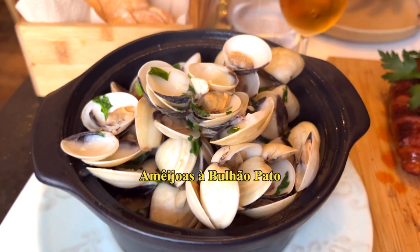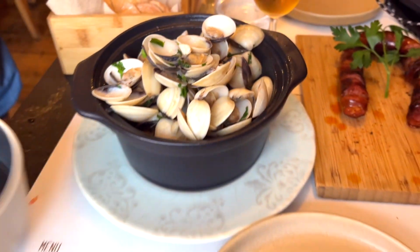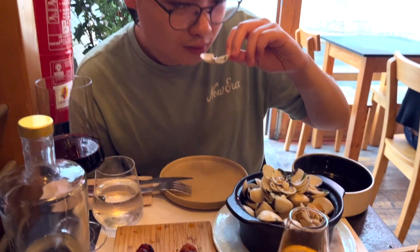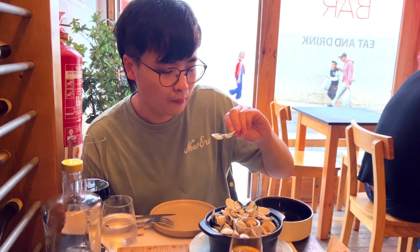We then had this famous Portuguese white clams. I don't know how to pronounce the name of this dish, but I've heard it's named after a Portuguese poet who really loved this dish. The clams are cooked in a white wine sauce with garlic and cilantro. It's a fairly simple dish, but sadly the clams we had here weren't too fresh, but I really liked how the sauce tastes.